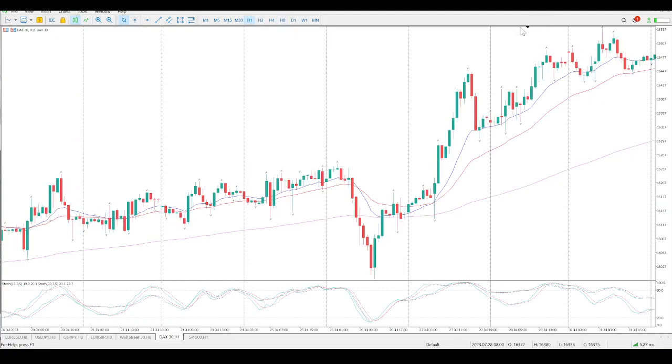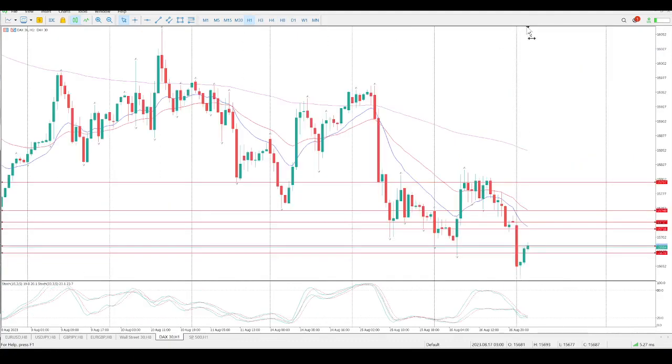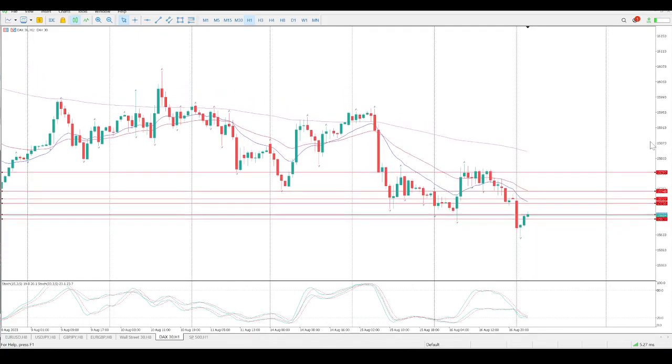If you are holding long-term longs, I would consider either protecting them or cashing in and just waiting for structure lower down.